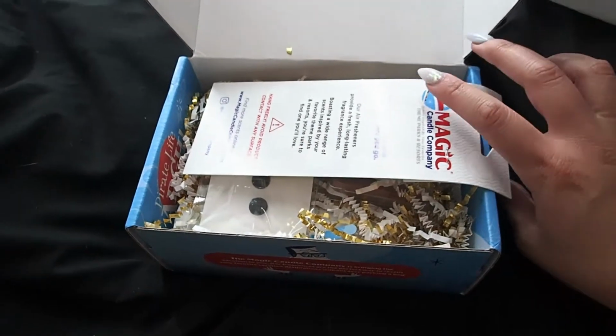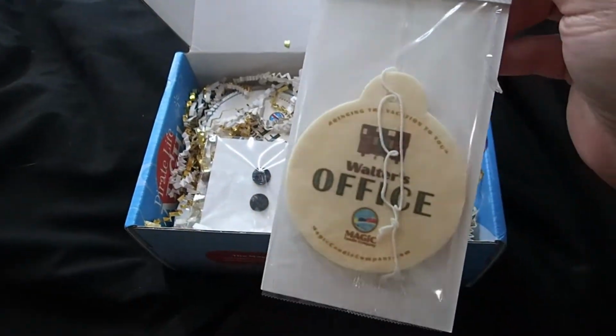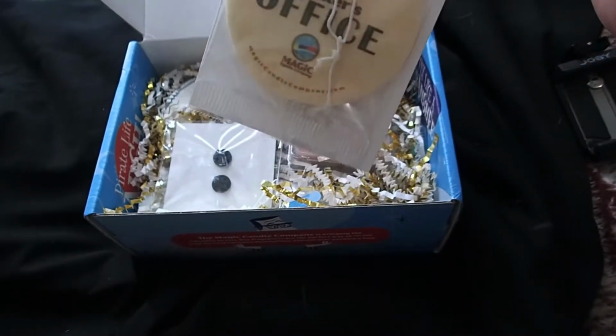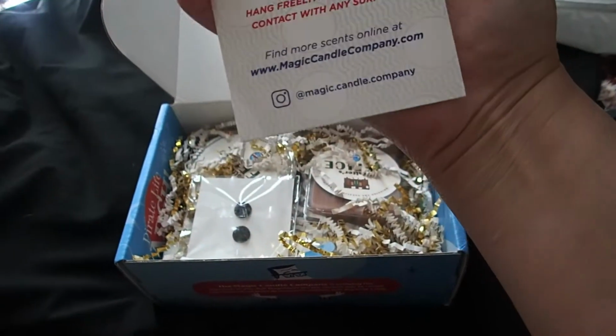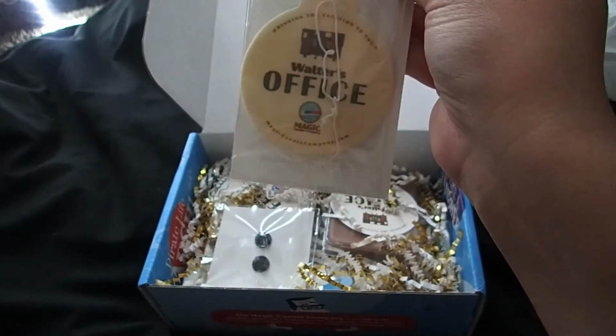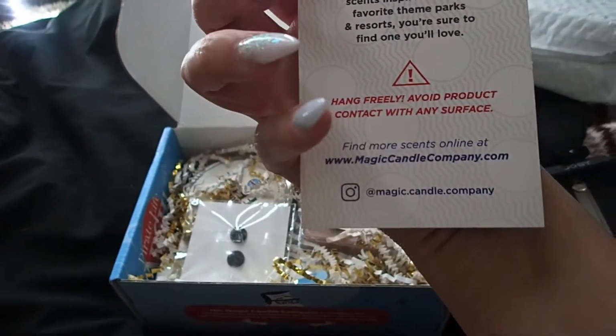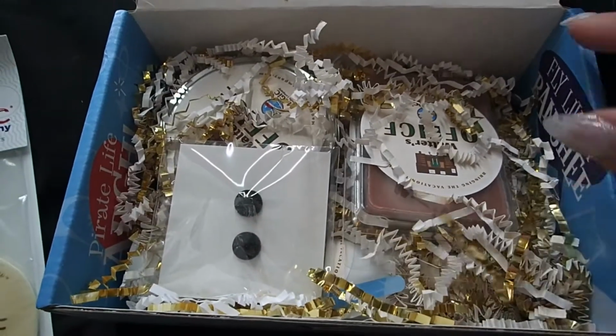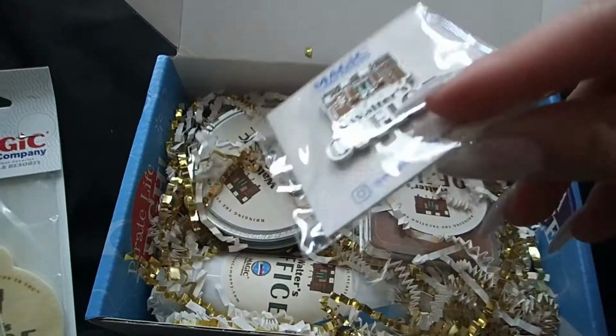So in the subscription box, I got, oh, Walter's Office scent. I guess that's the scent. Anyways, it comes with this. This is like a car freshener, or you can hang it anywhere, but I like the little packaging though, how pretty the little shreds are and everything. And what is this?